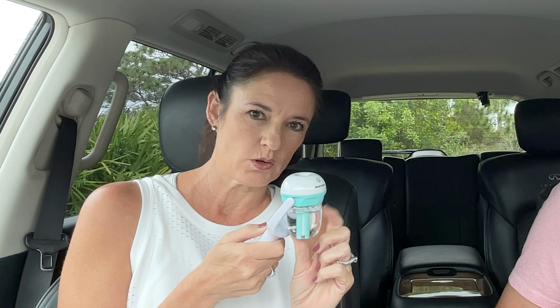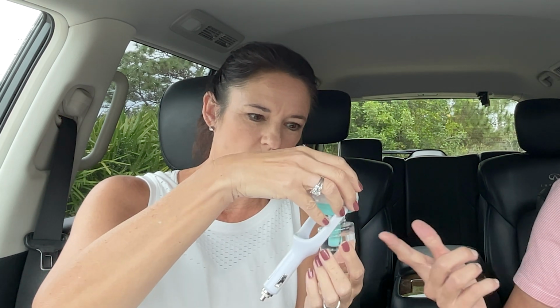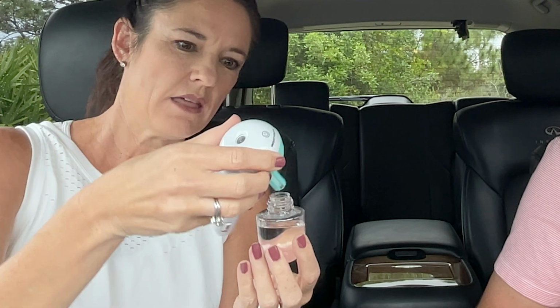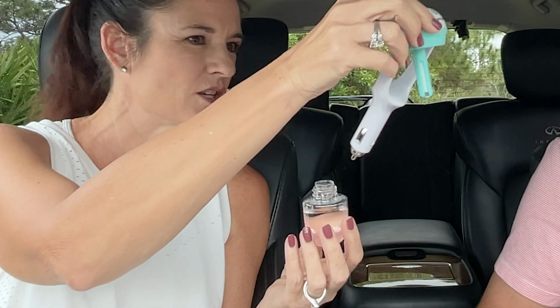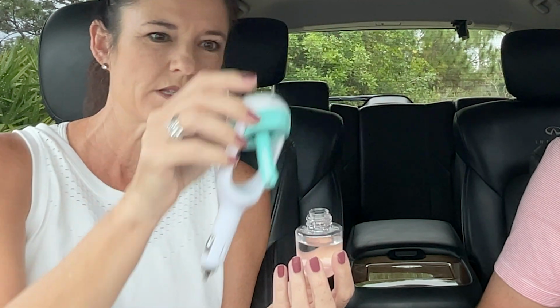All right. So we have the MightyDuty car oil diffuser. And at home, I filled this little compartment up with water. It was pretty easy to do. You just pull this. So all of that is just water? Just water, yeah. Okay. And you can see there's kind of like a little wick, almost like a little sponge in there. So I think that's what pulls the water and will diffuse the oils. And I brought a few different oils just to kind of talk about.